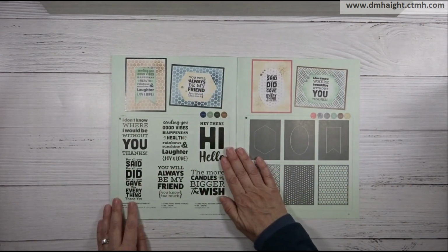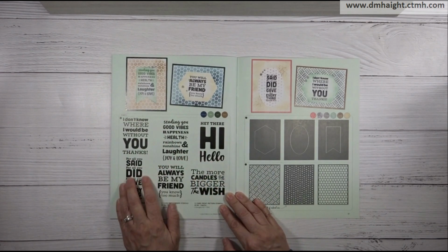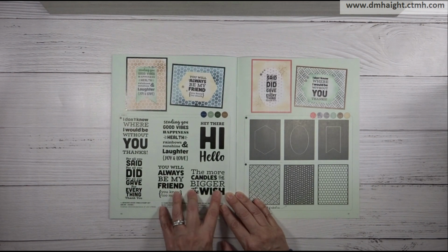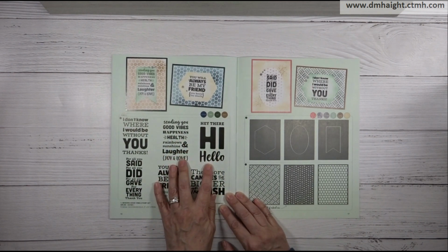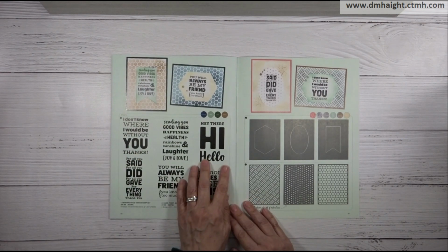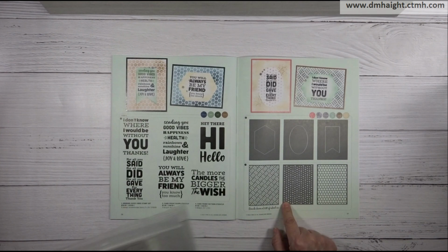Okay, next one is Sending Good Vibes stamp set. So these have lots of large sentiments to put on cards. The more candles, the bigger the wish. Hey there, hi, hello. I don't know where I would be without you, thanks. Lots of fun. And then we've got 2 sets of stencils.